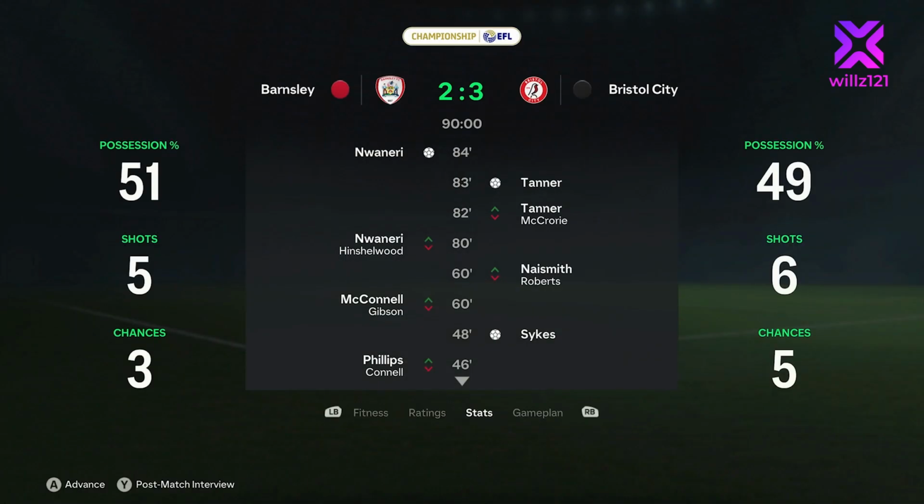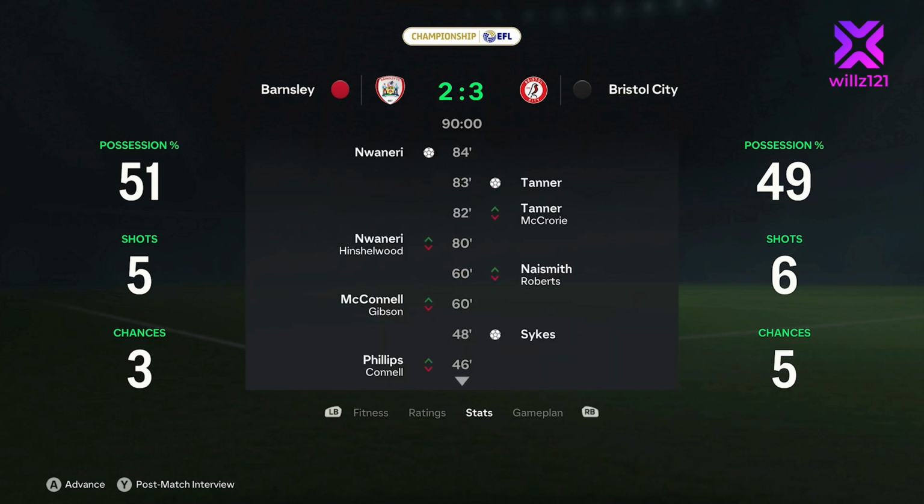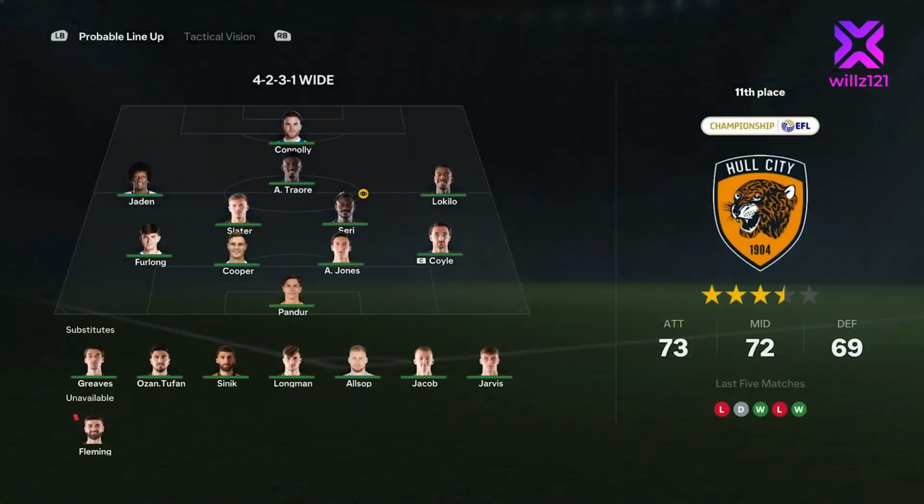Oh, it's a close one, but we do go down 3-2 at home to the Robins. Very tricky game. Two goals in the last 7 minutes is an interesting one to turn the game. But Sykes and Cornick had given them the lead. Cole pulled one back for us. Tanner then scored. Newineri scored late on to give us a chance. And Watford beat QPR, so none of the other sides had games, so we'll still be about where we were, in 8th position on the outside of the playoffs.